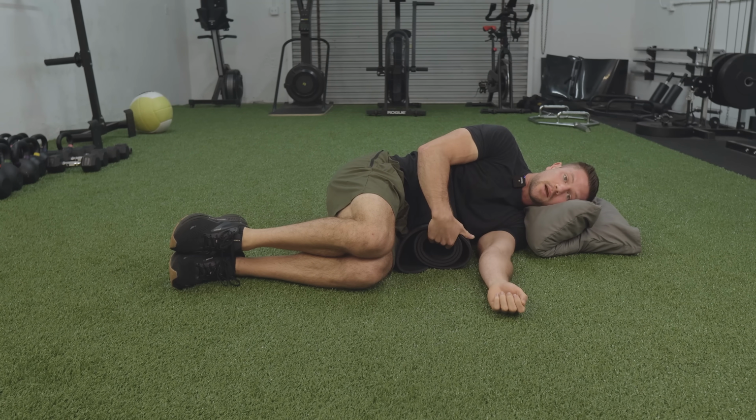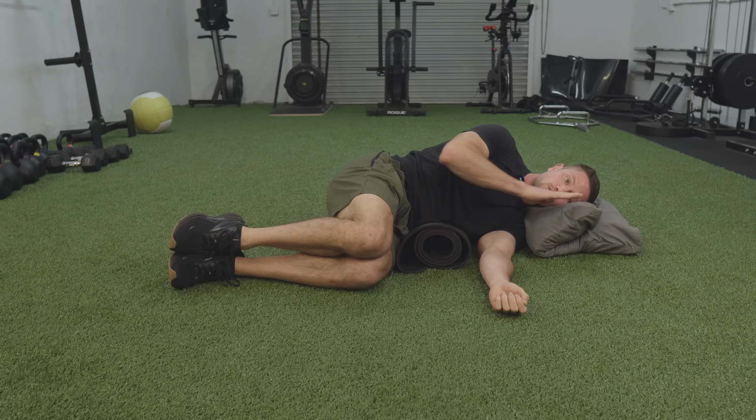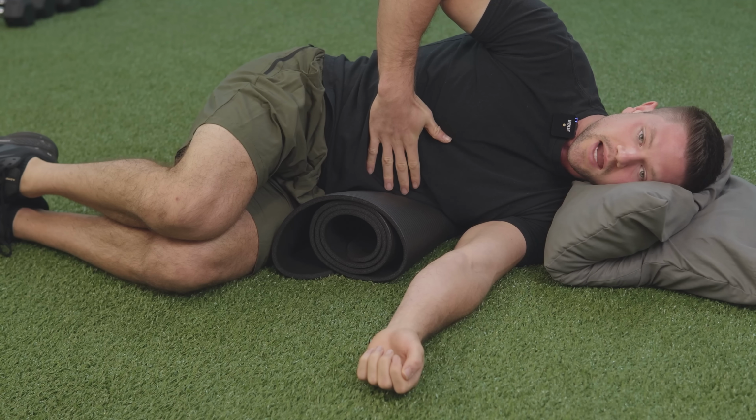You have something rolled up like a shower or beach towel underneath your lowest ribs, but your hip is still flat on the ground. You have a pillow double folded in half, so that way your head is at least neutral and parallel with the ground, if not very slightly side bent towards that top side. Now what you're gonna do is make sure that you exhale first and bring your rib cage down.